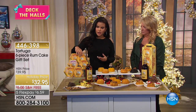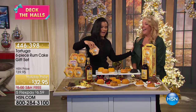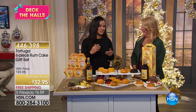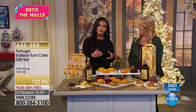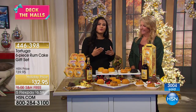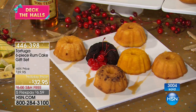Also, great stocking stuffers. They could slide right in. But it's just so iconic. Anyone who has been to the islands and had it, they know the taste. And if you haven't had it, look at the reviews on HSN.com. There are hundreds of reviews of people saying things like, I don't like rum, I don't like alcohol, but I can't get enough of these delicious cakes.